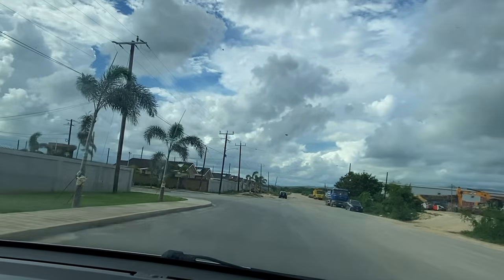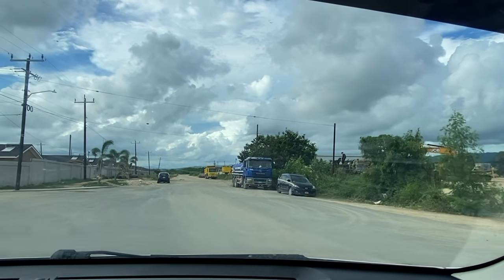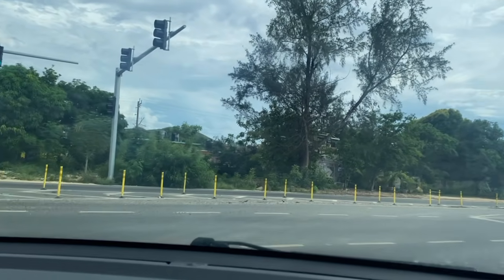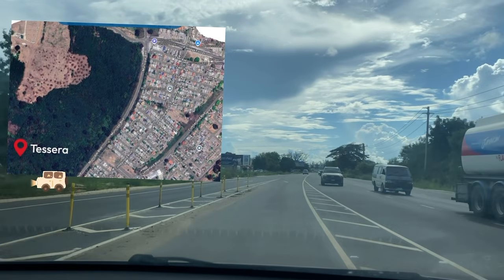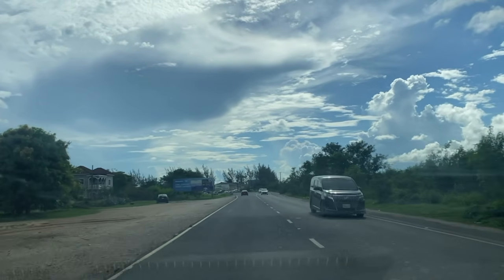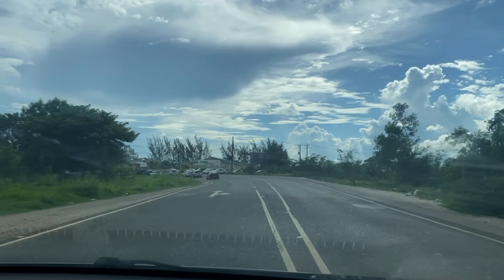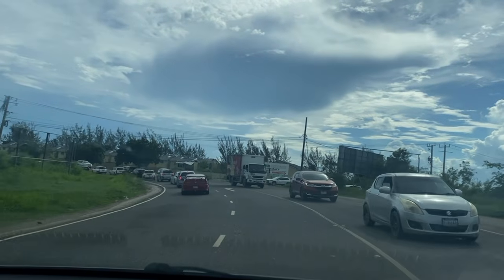Alright, I'm just gonna continue down to those people over there, those builders, to see who they represent, if they're Oak or if they're the Smart House of Jamaica. So we're back on Municipal Boulevard. Remember I said we're circling, so we come from one side, then we turn right, and then we're gonna make our next right on Bernard Lodge Road. So we're gonna turn right, we're gonna turn on Bernard Lodge Road. That's where Caribbean Estate is, to see what's happening there.